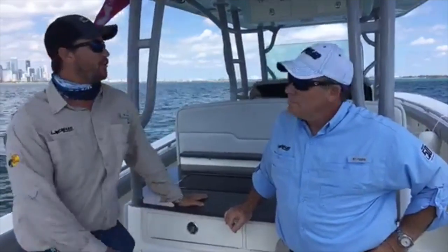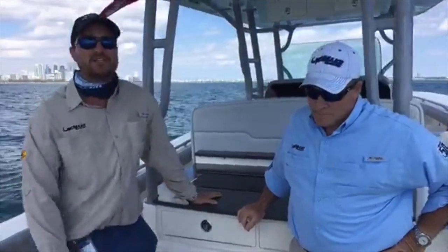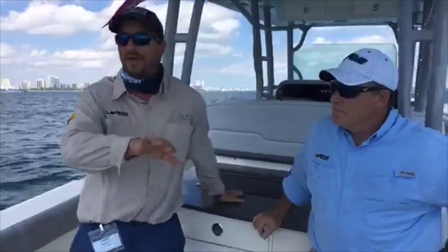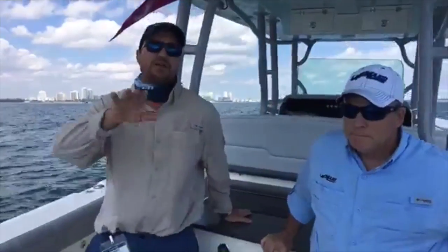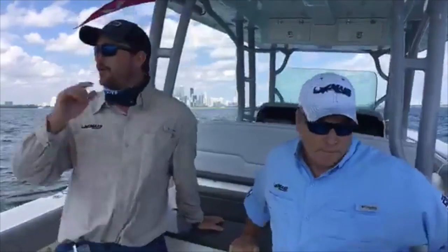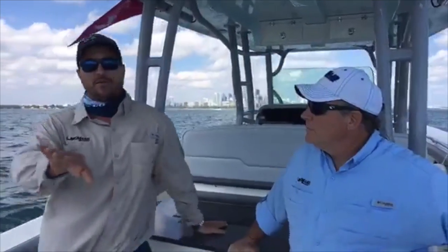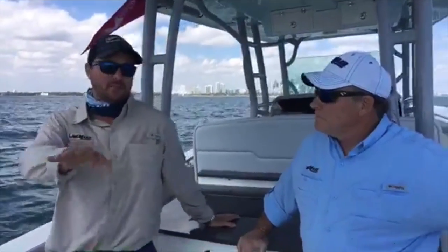Also, we didn't mention a really cool feature this boat has. This boat has a Seakeeper as well, so a gyro system here actually takes all the roll out of the boat. Now, it's not on as we're speaking, so you might see us moving around a little bit, but as far as the Seakeeper system, it's actually incredible. You can get into a big sea, and with that Seakeeper on, it actually stabilizes the boat 100%.